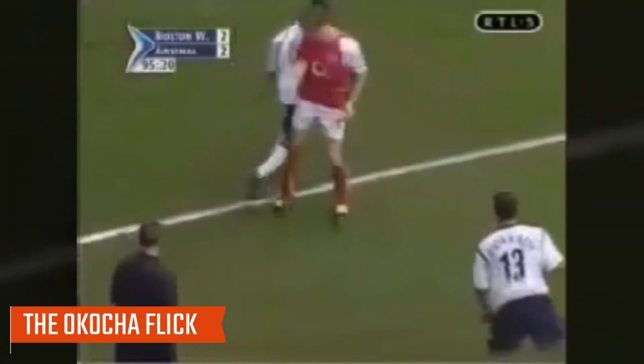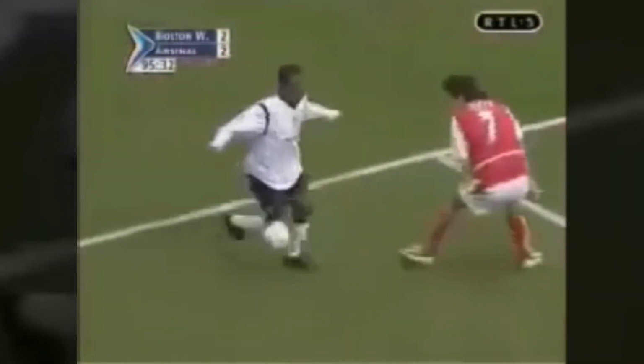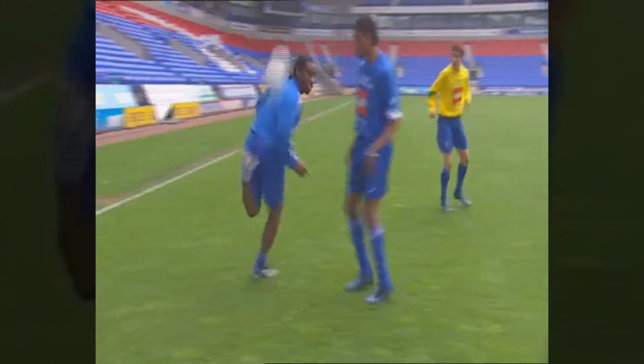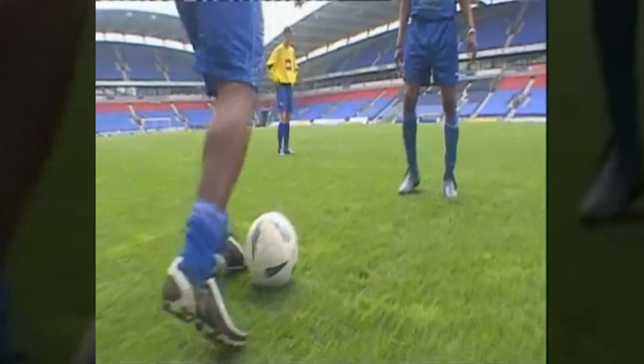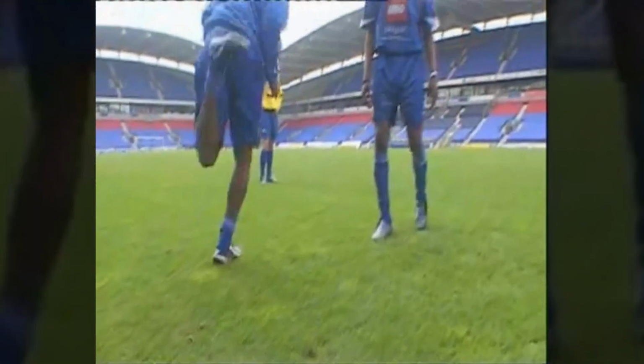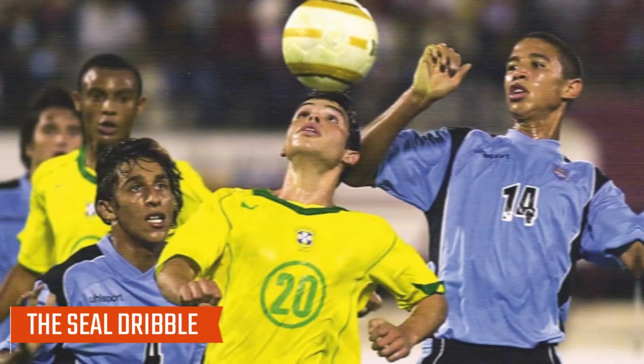The Okocha flick or the rainbow. The origins of the rainbow move are a bit of a mystery, but JJ Okocha is the one who made it a regular spectacle in the Premier League while he was rocking with the Bolton Wanderers. It involves rolling a ball up the back of one leg, flicking it over the opponent's head, and collecting it on the opposite side.